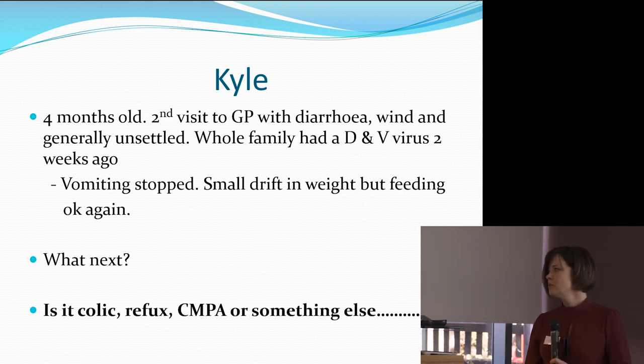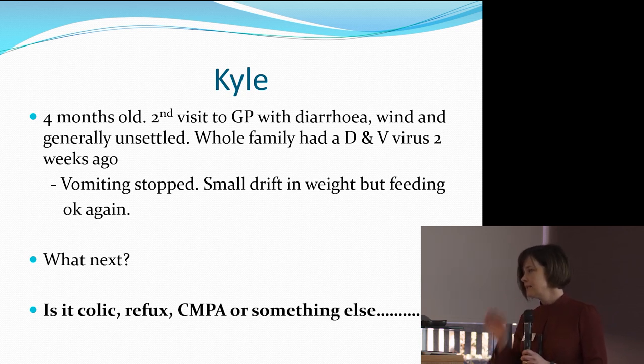Kyle, 4 months old, second visit to GP with diarrhoea, wind, and generally unsettled. Whole family had a virus 2 weeks ago. Vomiting has now stopped, although the diarrhoea and wind have gone on. Small drift in weight, but feeding is okay again. What next? Is it colic, reflux, cow's milk protein allergy, or something else?